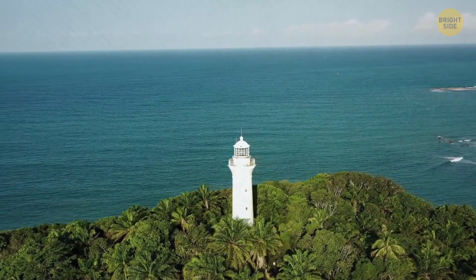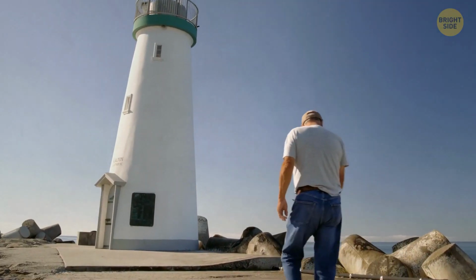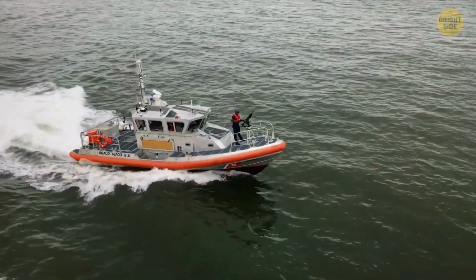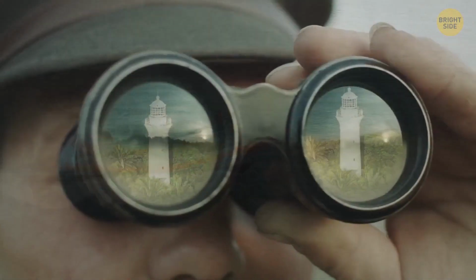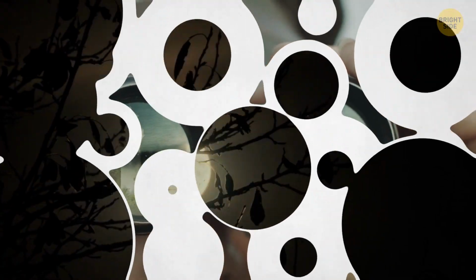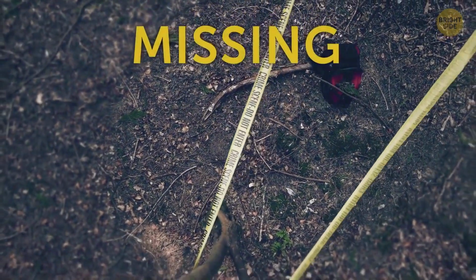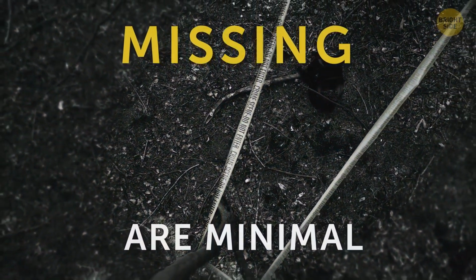There's also a lighthouse on Snake Island. It had been operated by people until the 1920s. Then it became automated. One guess why. Brazilian authorities visit the lighthouse once a year to make sure it's still functional. Locals on the mainland know the reputation of the island, so the stories of people going missing are minimal.